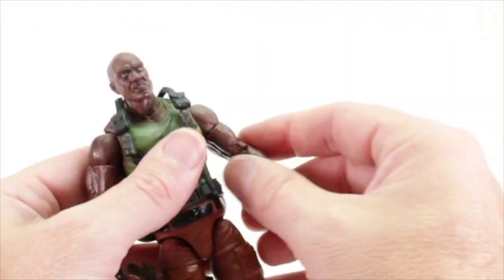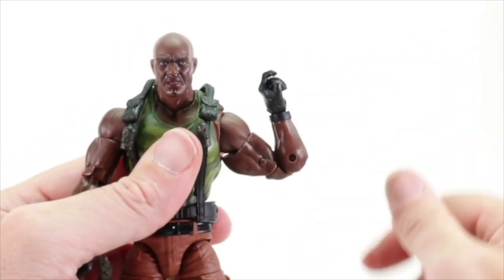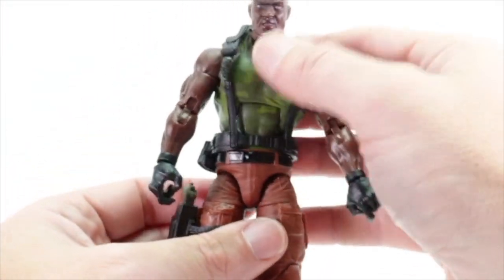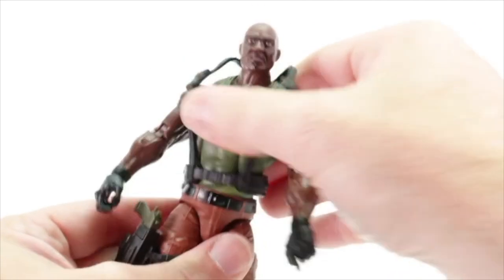And then, again, you have a bicep swivel on the arm. You have a double hinged elbow, so he can bend his elbow good. You've got rotation. You've got the hinges on the hand, so up and down movement, which is nice. He's got an ab crunch joint, so he can crunch forward good. And he can look back pretty good. You get a waist swivel.